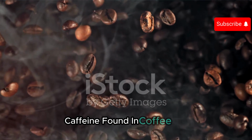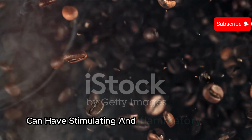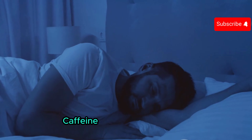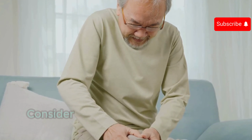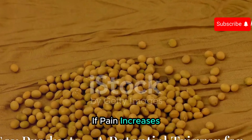Caffeine, found in coffee, tea, chocolate, and some sodas, can have stimulating and inflammatory effects. Excessive caffeine can worsen rheumatoid arthritis symptoms. Caffeine interferes with sleep, essential for managing inflammation. Moderate your caffeine intake and stay hydrated. Consider reducing caffeine or switching to decaf if pain increases.